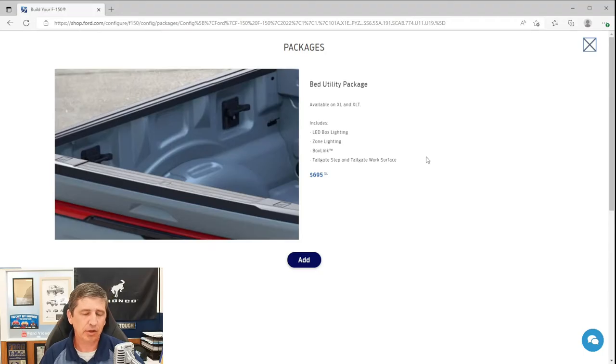Now let's talk about another package available on either the 101A Equipment Group or the 102A Equipment Group, and any configuration. As you can see, it's available on the XL or the XLT. And this package, the bed utility package here, does require to have the fog lights. Not mentioned there, but you can get that. And fog lights are a standalone option we'll talk about in just a little bit. But this is a nice little package. It gives you some great features. Doesn't show a lot of them there.